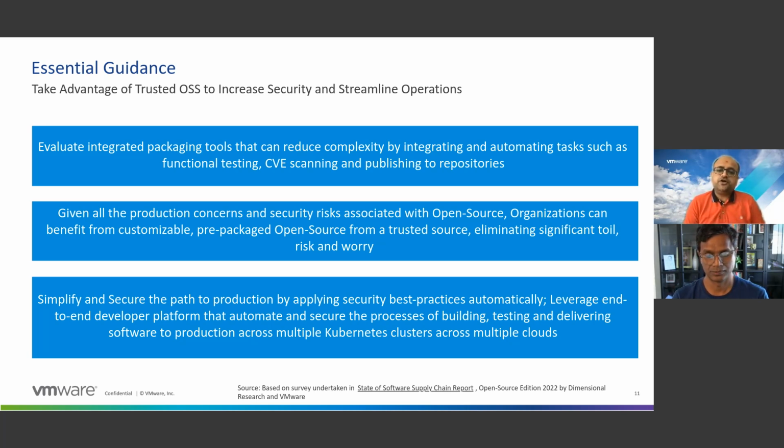And then finally, in order to ensure speed and security together in the process of software code creation to production deployment, we've seen organizations simplifying and securing the path to production by applying security best practices with built-in automation. So what they are doing basically is leveraging end-to-end developer platforms that can automate and secure the process of building, testing, and delivering the software to production across multiple Kubernetes clusters across different clouds.